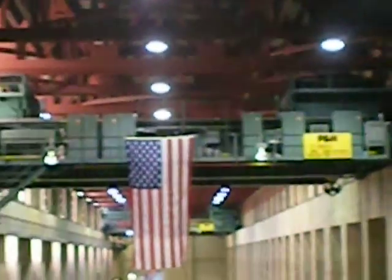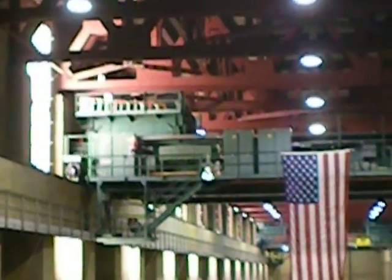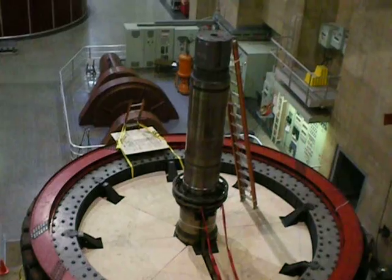Now, if you have your camera with you, you might want to take a snapshot of this, because they tell me that the last time that rotor was out for maintenance was 25 years ago. So it's a very rare thing that you actually can see the equipment like this.